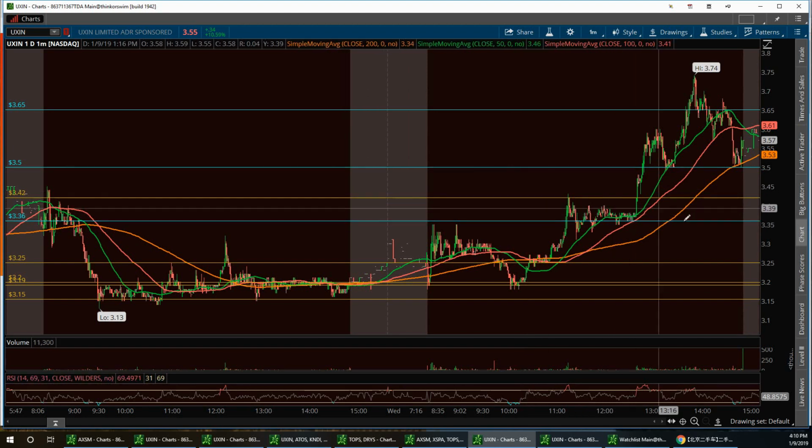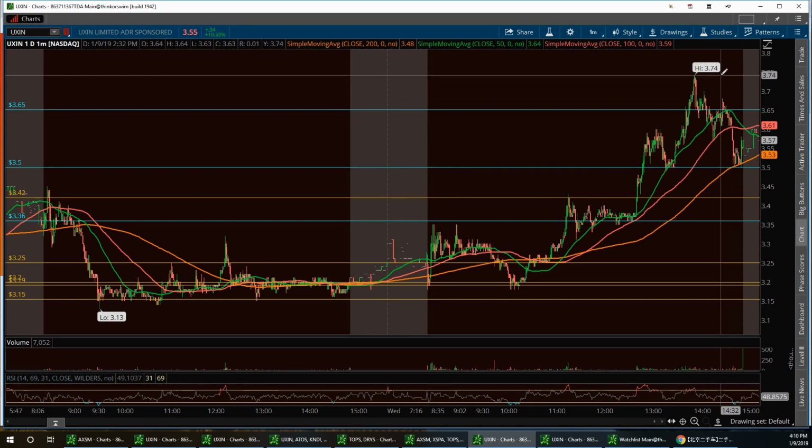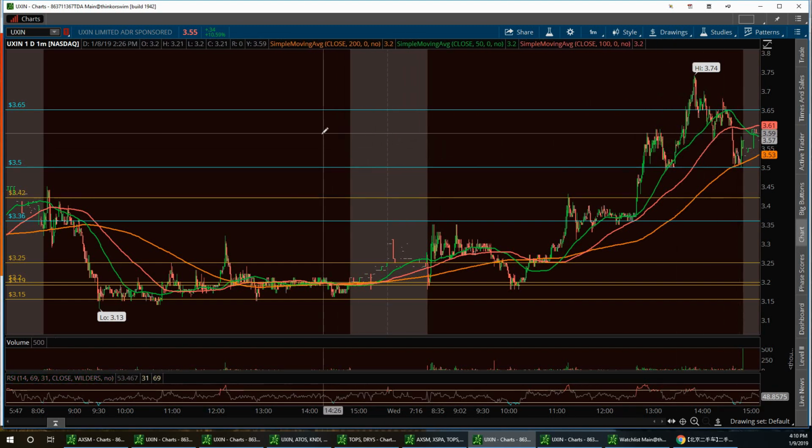So here we go. We bounced off at 336. We hit that pivot point at 350. And then we hit the resistance at 365, and it ran all the way to 374. I was asked in the room if I was going to swing it, and I said no, I'm going to go ahead and scalp this all the way up like I did before. So right now, after hours, we closed at 355, and after hours we're right around 357. So this is one to keep on watch.